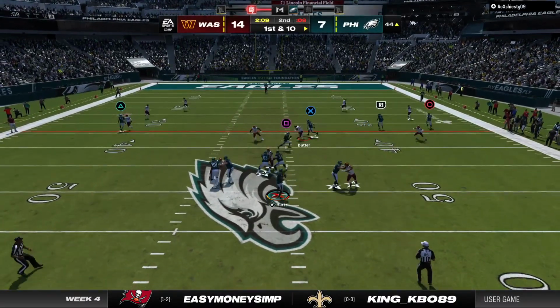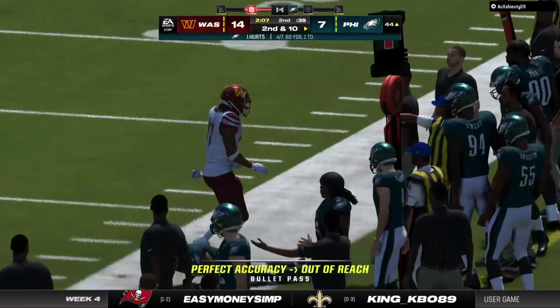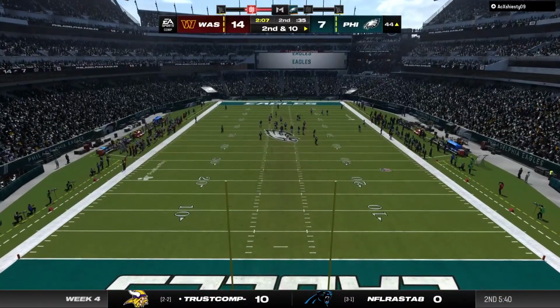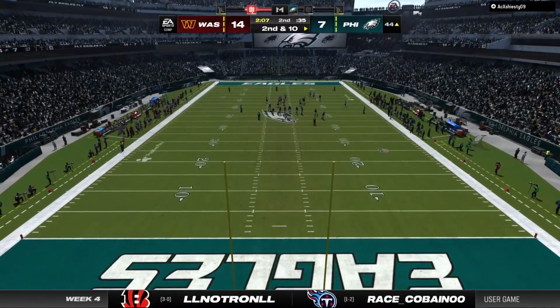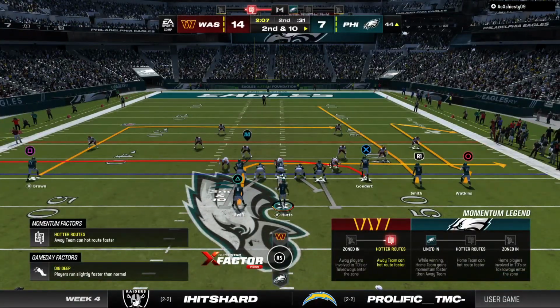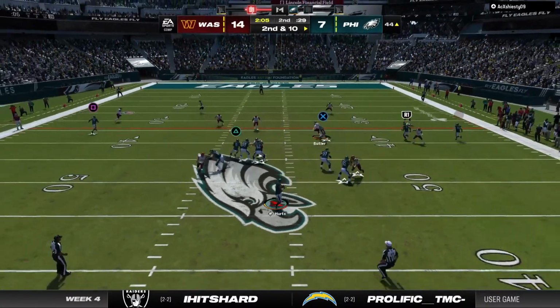On 1st and 10, it's Hurts, and he fires one incomplete. The Eagles at 2-1 now to start the campaign, and they move back above .500 with a victory last week. You look at their start, a win, a loss, then a win. This might be something we see from them a lot this year, because when they're at their best, they can play with anybody. But bringing their best every week, that's been a challenge thus far.